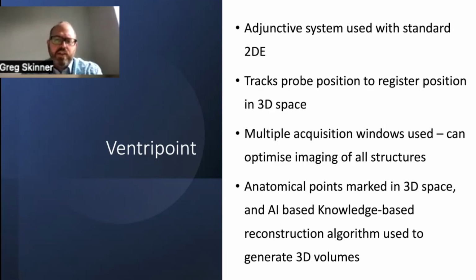So Ventripoint is an adjunctive system which is used with a standard two-dimensional echocardiogram. Basically, the technology is that you attach a tracker onto the ultrasound probe, which registers the position of the probe in 3D space as you're doing the echo. What this means is that you can then take multiple 2D images from different windows.